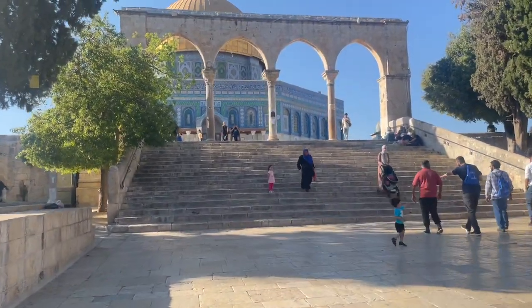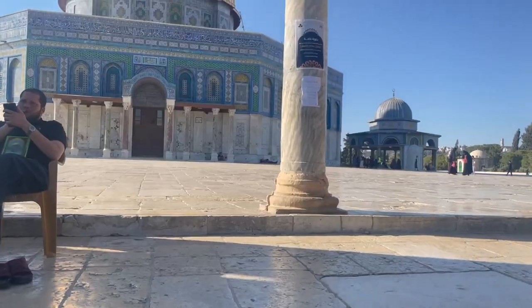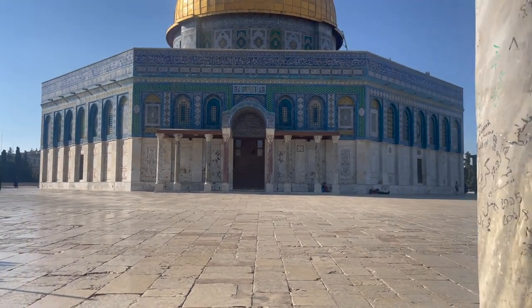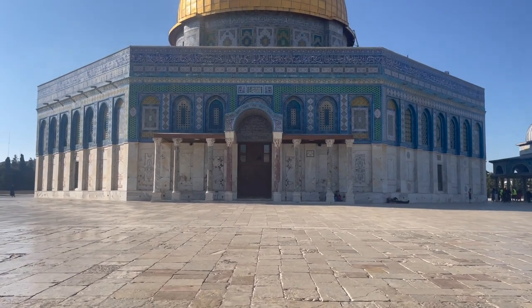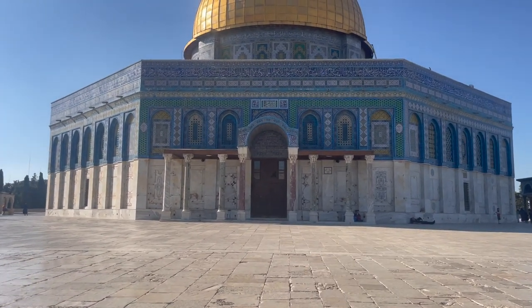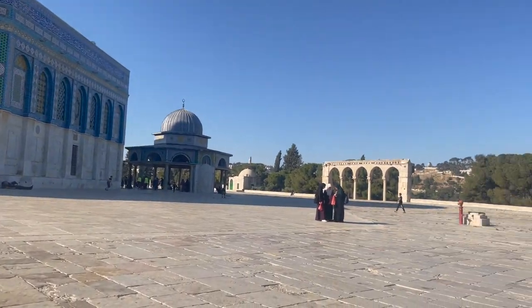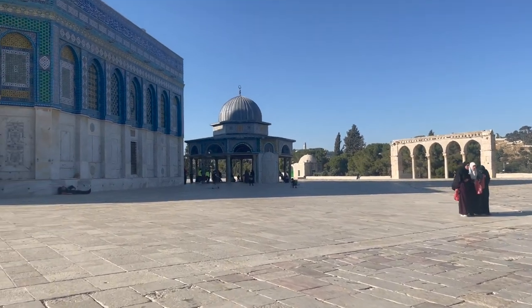These right here are the southern arches, and they cut between the Al-Qibli Mosque and the Dome of the Rock. The Dome of the Rock, or Qubbat al-Sakhra in Arabic, was built by Caliph Abd al-Malik from 685 to 692 CE and houses the sacred rock from which it is said Prophet Muhammad, peace be upon him, ascended to heaven after the night journey to Jerusalem.